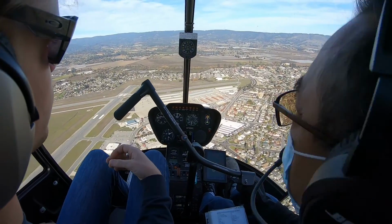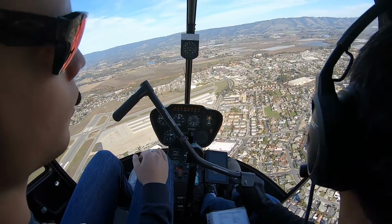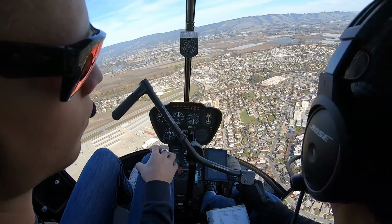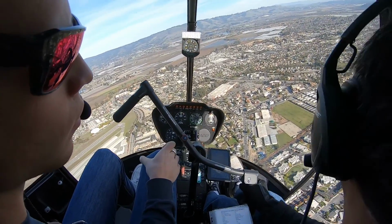We have the final traffic. We're not allowing any. Sorry, right 360. Watsonville traffic, white helicopter 7059 Sierra. Doing a right 360 for spacing. Watsonville.